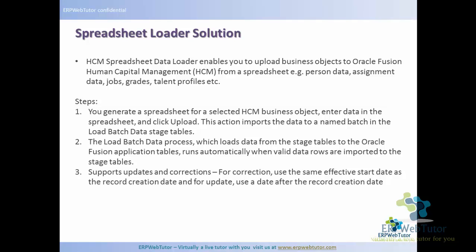Now this is the last solution for the inbound solution. There's another option for the HCM Extract, which will come later, but the Spreadsheet Loader solution is basically a simplified solution for loading a lot of data in bulk. Now the HCM Spreadsheet Data Loader enables you to upload business objects to Oracle Fusion HCM from a spreadsheet. Example: person data, assignment data, jobs, grades, talent profiles, etc.